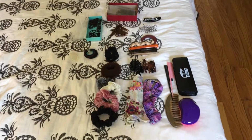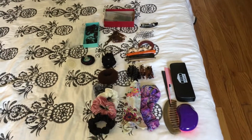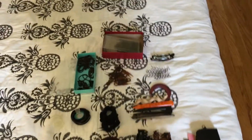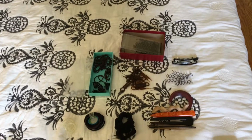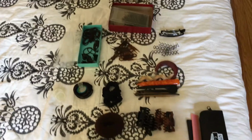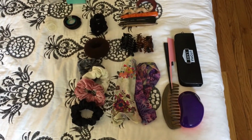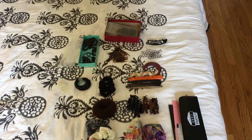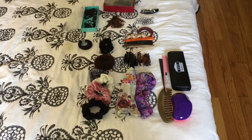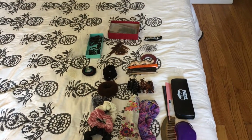So one of the first things I've done is to just lay everything out on the bed in different categories, so all the pins together, all the kinds of hair ties together, hair sticks, clips, tools, etc. Just so I can see how many different categories of things I'd like to have, and then we will start putting them in the cases.